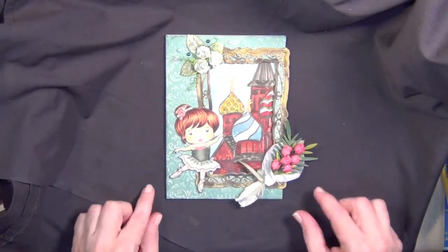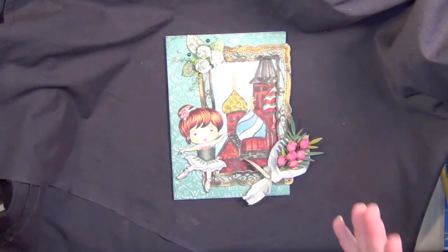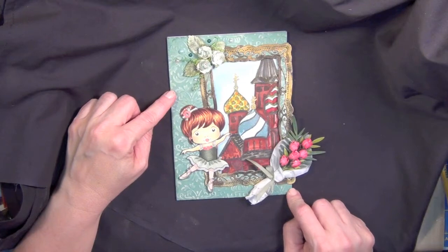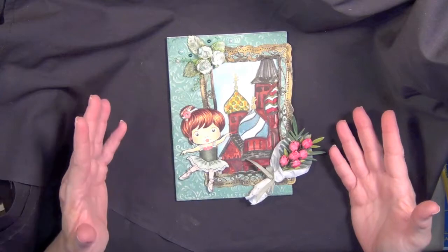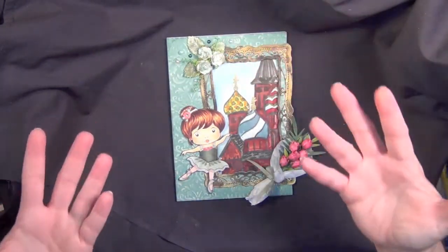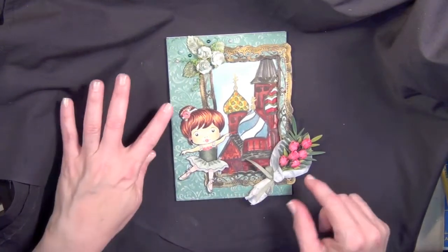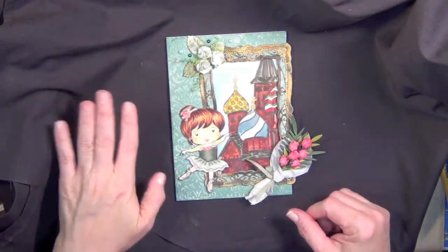I used a Cuttlebug folder. I'm so excited. Can you tell I'm excited? I can't even talk right. This background is a 5x7 card, and Cuttlebug is now making 6x12 Cuttlebug folders. I know, who knew? So exciting. You can do a 6x12 piece of paper in it and get that pattern without having to match it up. Very cool, and I certainly put that to use here. And then I just put a little bit of cream ink over the top of it to show that off.